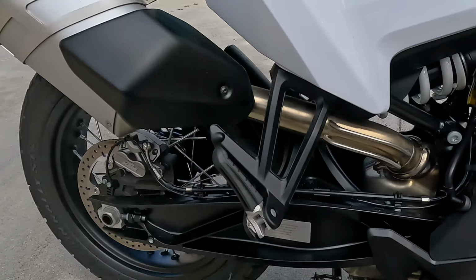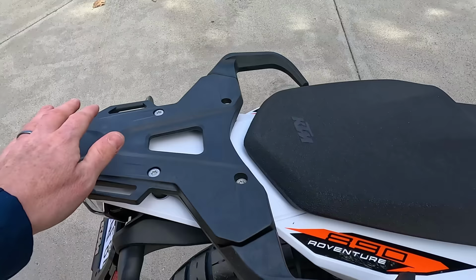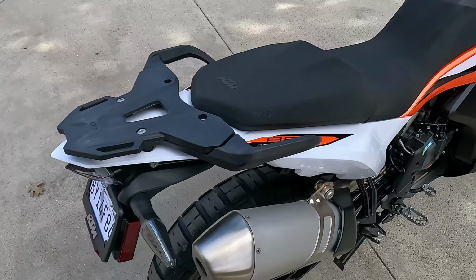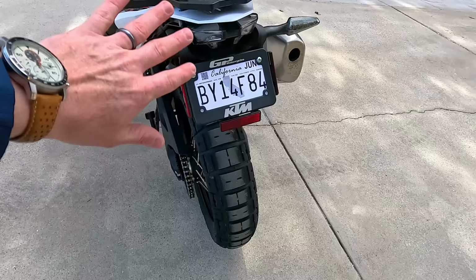Working our way around the back, you can see they do give you grab handles. You do get a small rear rack with some attachment points, so that's not bad. Two-piece seat. Talked about the seating already. The R model is going to come with a one-piece seat. This base model comes with a two-piece seat, which I'm finding to be quite comfortable. Talked about the lighting in the back. License plate holder. The nice thing about these bikes is they don't have a fender that hangs way down, so you don't tend to need one of those fender eliminator things, which saves you some trouble, saves you some money there.